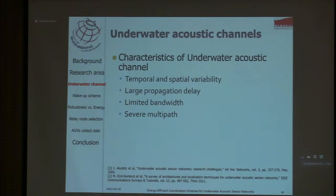Bandwidth is very limited, so often we are talking about a kilobit per second, or even tens of kilobits per second. That's a very high broadband communication for underwater. Even a few hundred bits per second, I won't be surprised to see that. And there is severe multipath: the reflection and refraction from the seafloor and ocean surface, and also scattering in the ocean, generate multipath propagation of the acoustic signals.